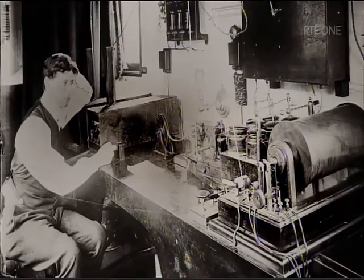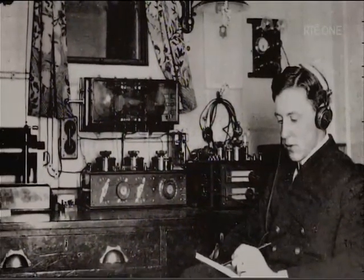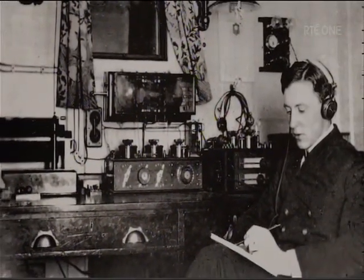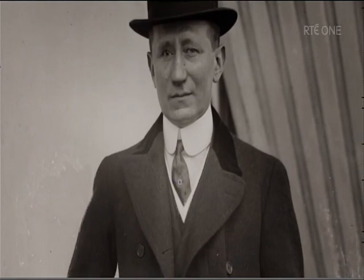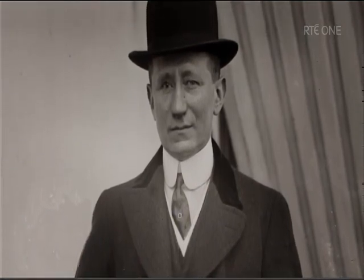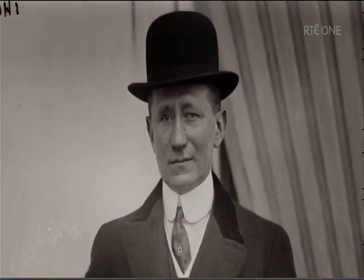Wireless enabled communication to be made with vessels off the Irish coast at a far greater distance than, say, visual contact by a telescope or a heliograph. Marconi's experiments, initially he could get a radio wave to go 16 kilometres, then it was 50 kilometres, then it was 100 kilometres. And so if you were waiting for urgent news, you could use radio to communicate that news more quickly.